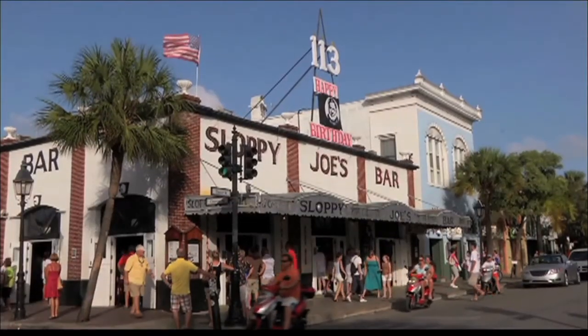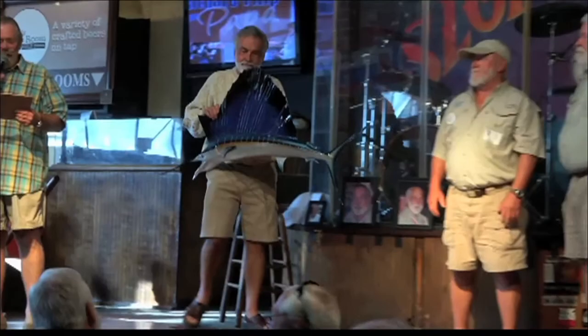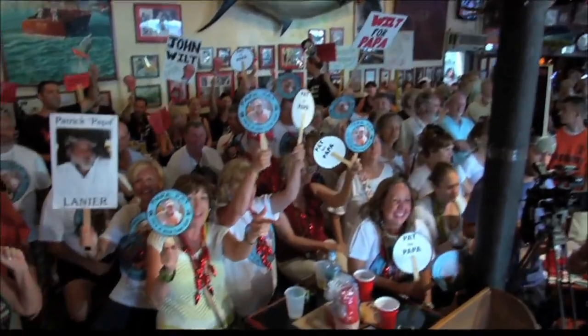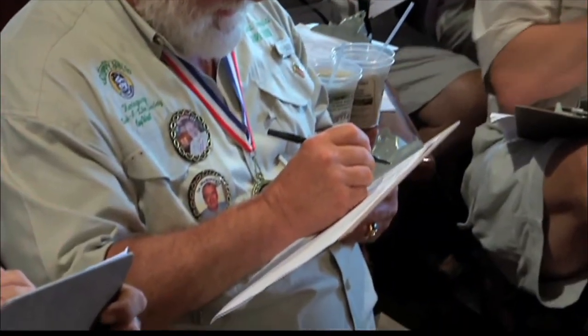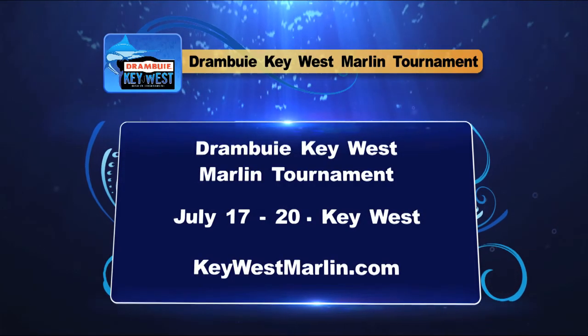Among events, there is a Key West version of the Running of the Bulls, the ever-popular Papa Hemingway look-alike contest at Sloppy Joe's Bar, a short story competition, and an arm wrestling contest. By the way, we're taking a look at those Hemingway lookalikes right now. Of course, it all honors the Nobel Prize-winning author who lived, wrote, and played very hard in Key West throughout most of the 1930s.